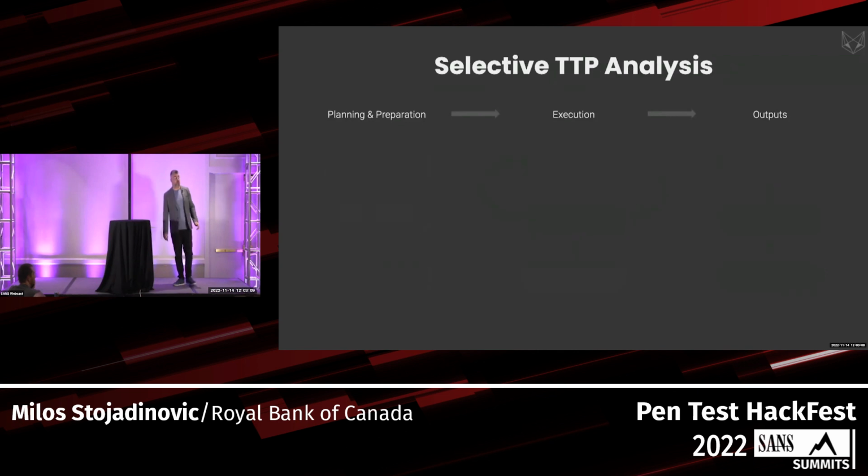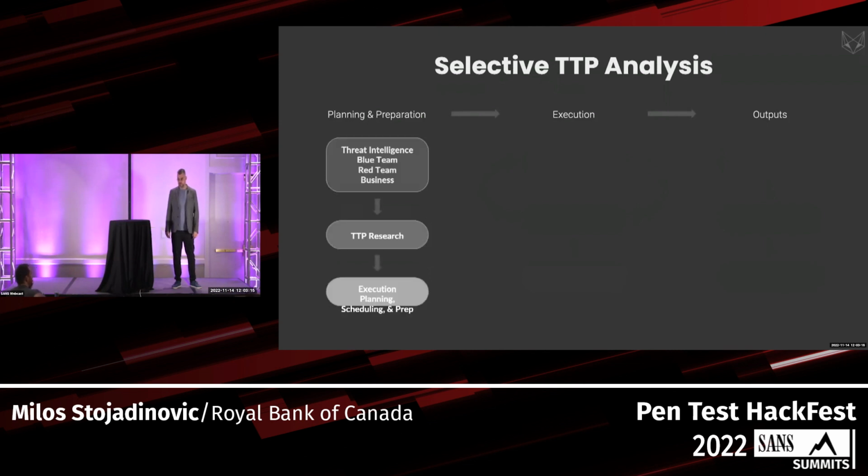The next engagement model that you might want to do is the selective TTP analysis. In this scenario, you may have input coming in from your threat intel team, your blue team, your red team, it could come from the business, it could really come from anyone that says, hey, we have a need for more visibility in this space. It's not going to be mapped to a specific threat actor. It might be mapped to a class of threat actors or a certain sophistication level. But this is an area that we want to poke in on.